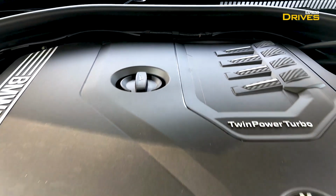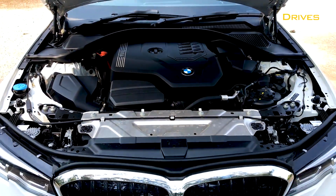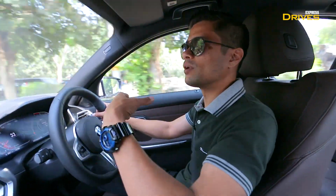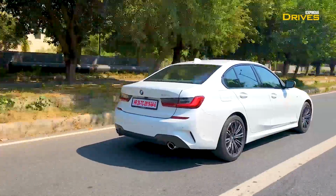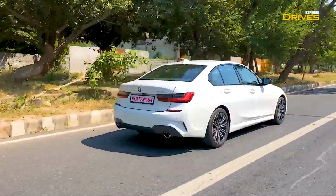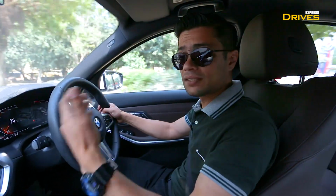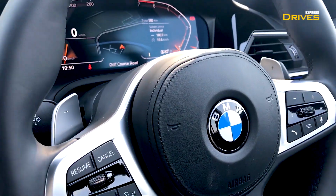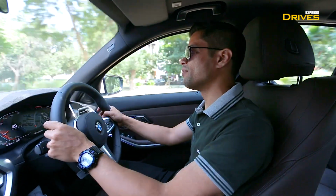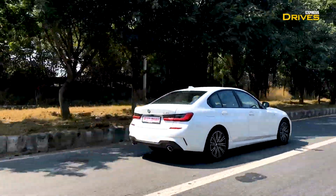It's a twin power turbo engine, so the turbocharger is mated to the engine very efficiently. It kicks in quite early, so you don't feel any lag. You don't have to wait for power to come in one gush or in a dollop. So it's a very linear and healthy acceleration you get inside the car. The gear shifts are very quick, and if that doesn't impress you much, you still have the paddle shifters that give you complete manual control over the gearbox, and that really comes in handy when you're probably taking the car to the track or you're driving over mountain or hilly surfaces.